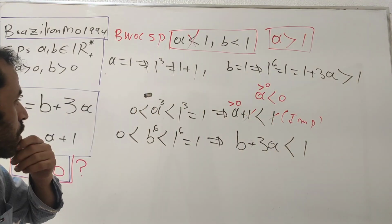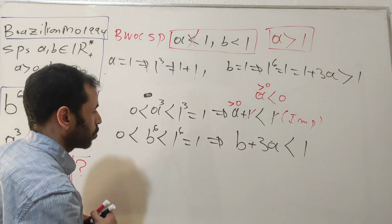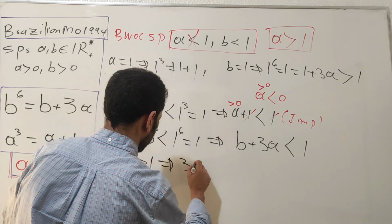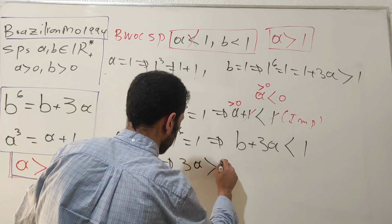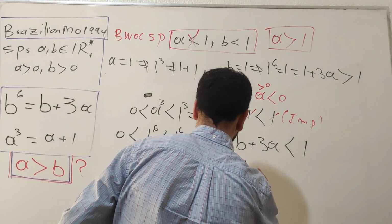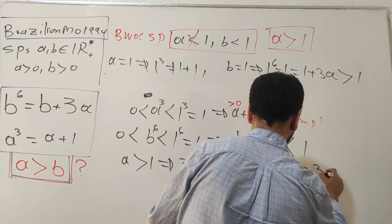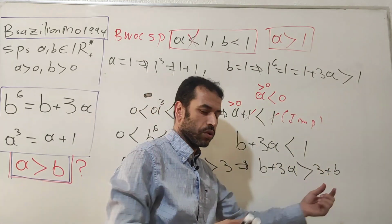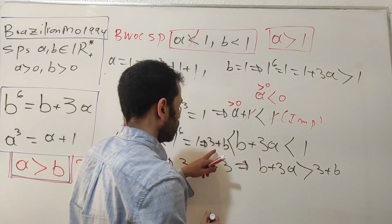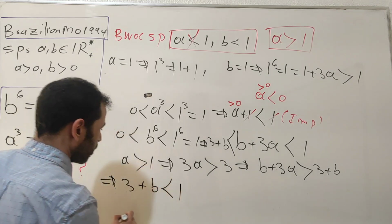Now remember, we have proven A is strictly greater than number 1. So if A is strictly greater than number 1, I'm going to multiply number 3 by both sides. I get 3A is strictly greater than number 3. Then adding B on both sides, I get B plus 3A, which is strictly greater than 3 plus B. Which means 3 plus B is smaller than this one. In other words, I get 3 plus B is strictly less than number 1.